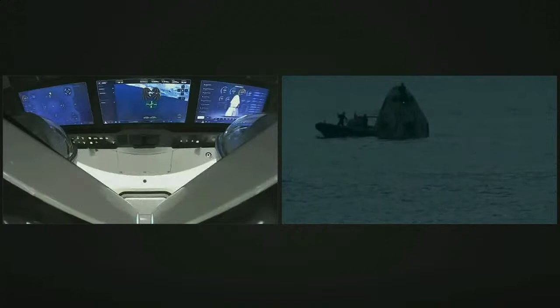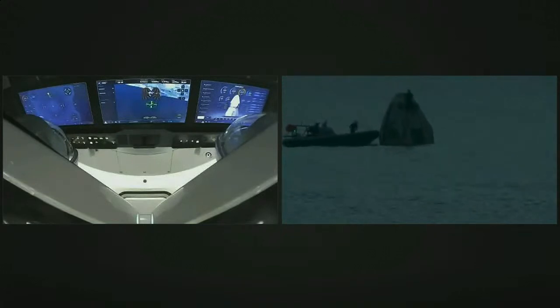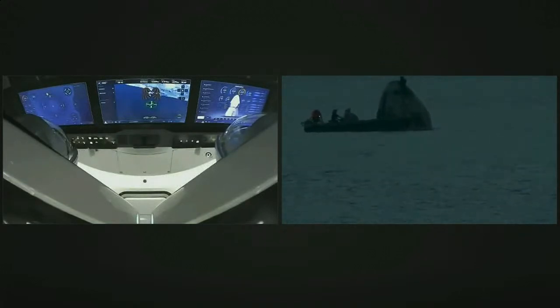You can see one of the techs climbing on board the Dragon capsule's exterior. They do train for this event. They do go through a lot of training to make sure that they are qualified to perform these operations.